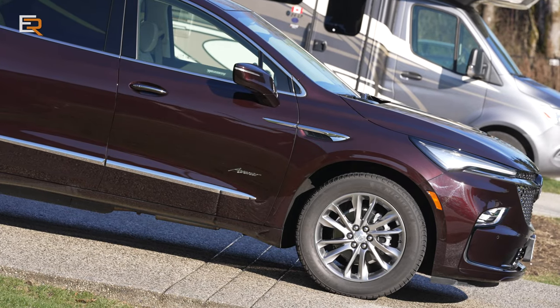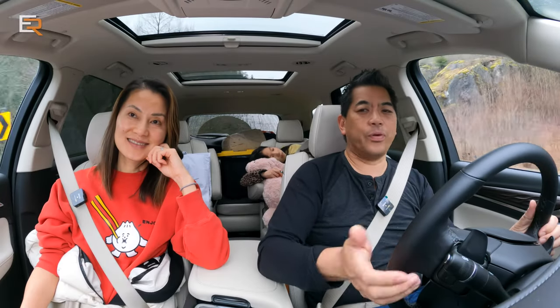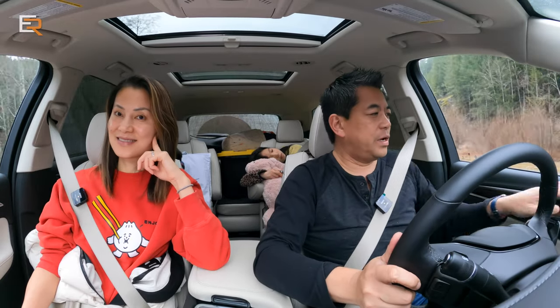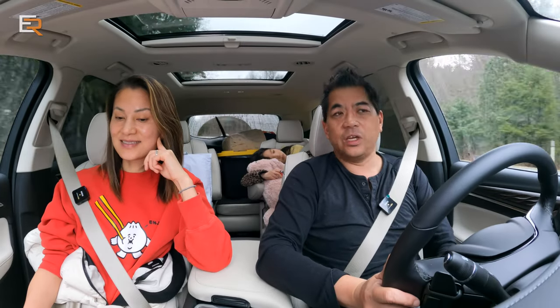It's kind of like a burgundy color. It's nice. It's a nice color. On the inside, lots of premium materials. It's got a good feel and look to it. Even on the side, you have this textured motif and this wood trim here. These have the nice stitched leather seats.